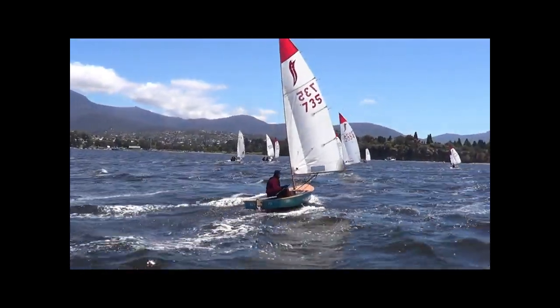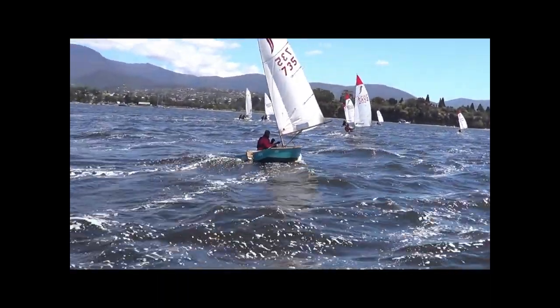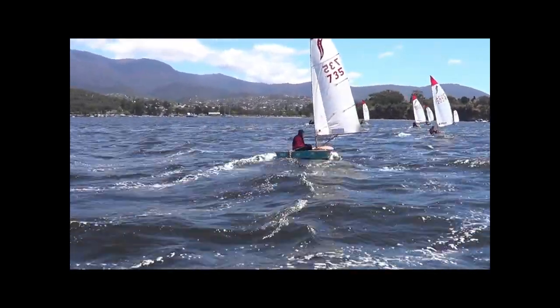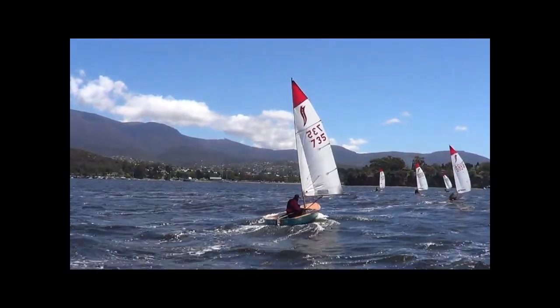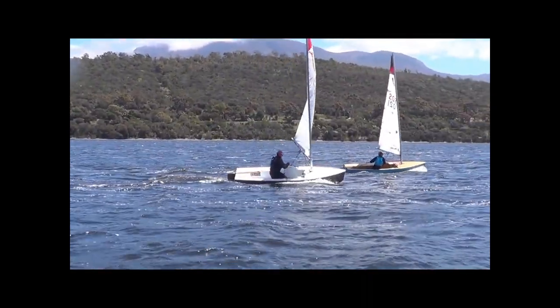So lean in a little bit, trim on, and use the minimal amount of rudder to hot it up and keep your higher speed. So don't wait till it goes back to slow again. Try and keep that higher speed, and if you can, link it with the next wave. And when the wind's up a little higher and you can link them together, the difference is enormous.